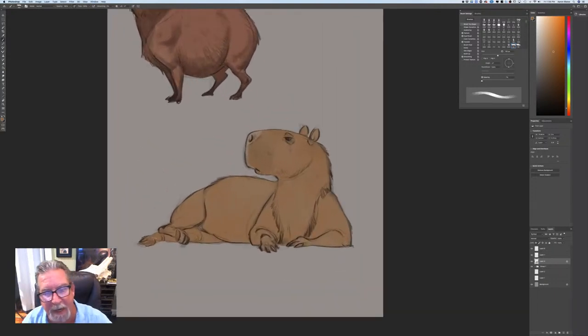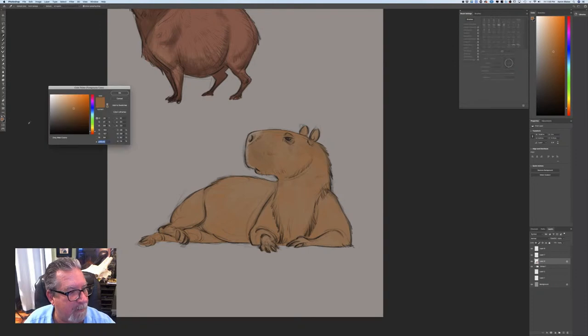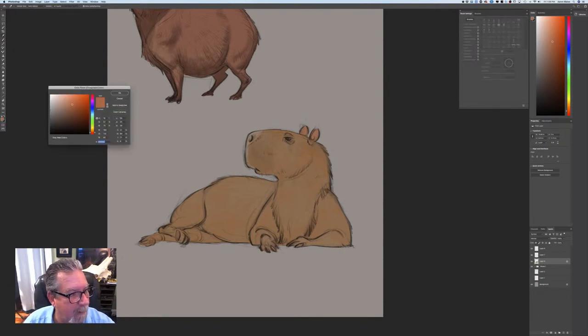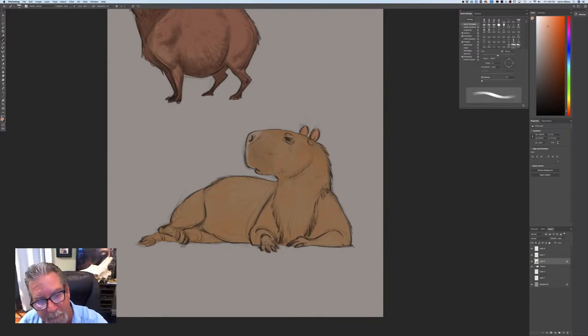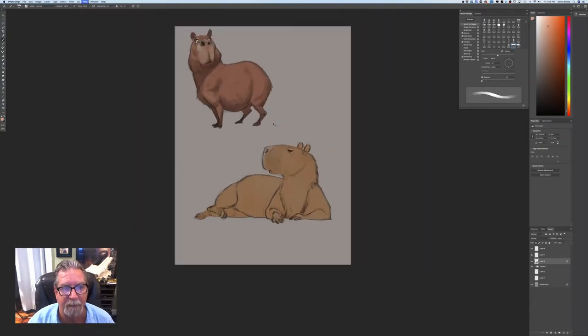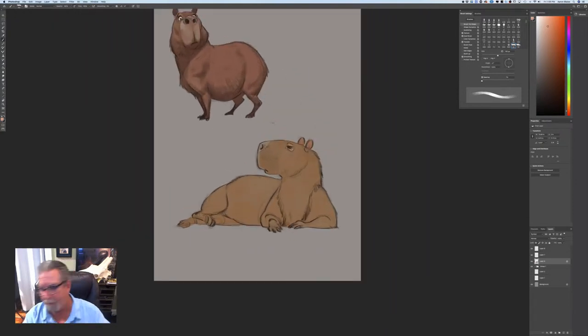Kevin Turcott became a background painter. He was a fantastic oil painter. And he and I used to go out at lunchtime and paint. Let's put some pink around his eyes. There we go. And we did oil painting in between animation and whatnot.